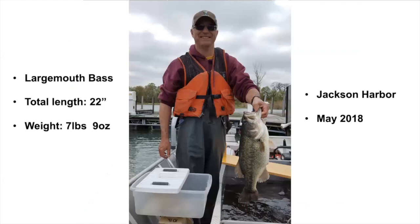And I don't have time to present data on largemouth bass, but just want to say similar results with largemouth in terms of the population indices that we look at. And we do have big fish out there. They're not quite as abundant as I showed earlier with the creel data, but this was a 22-inch, 7.5-pound fish caught in Jackson Harbor in 2018.